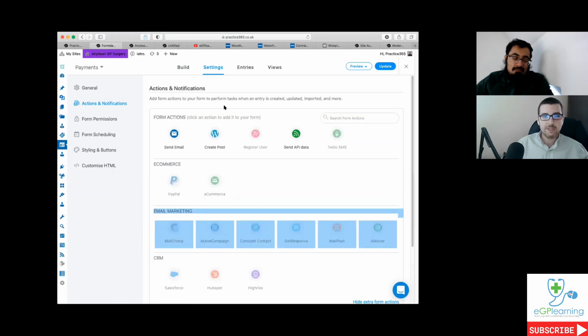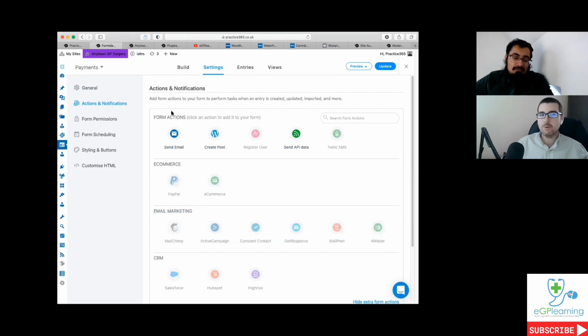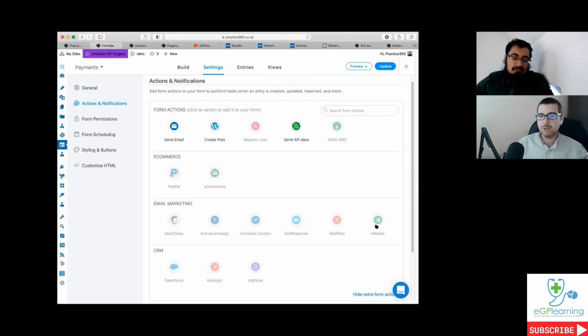So, this is kind of an insight into the form system here as well. Forms trigger actions when you submit the data. The common one with forms is send email. You could create some content in the site. We could send some API data elsewhere. We could send an SMS. We could put it into a bunch of other tools, PayPal, e-commerce tools being one of them.